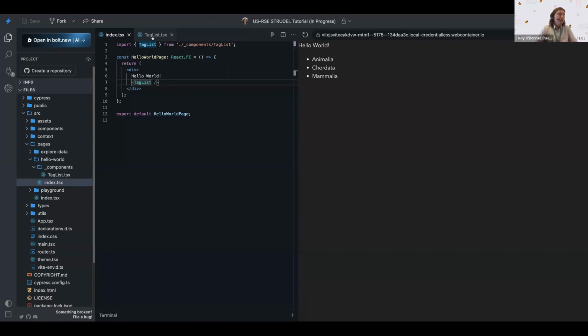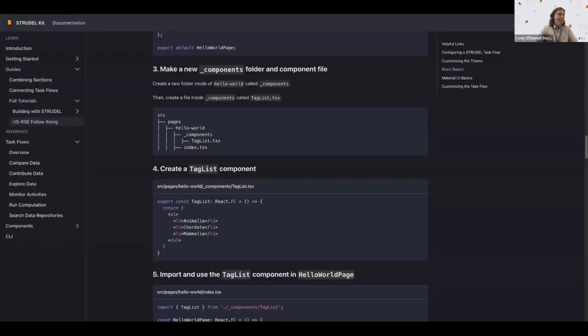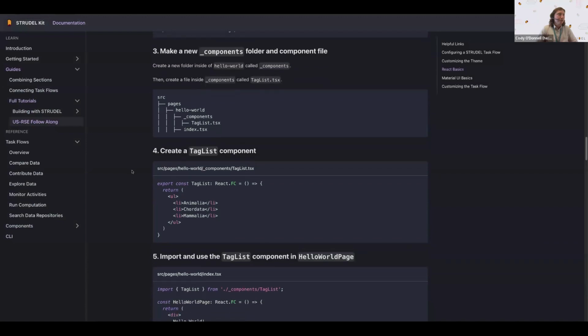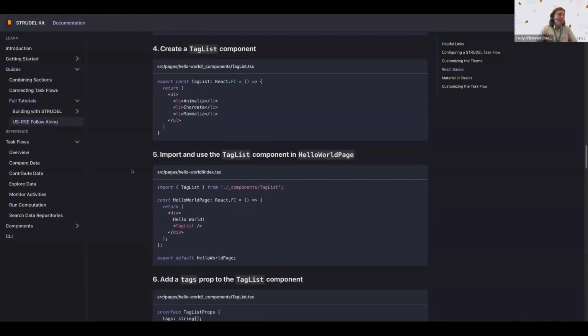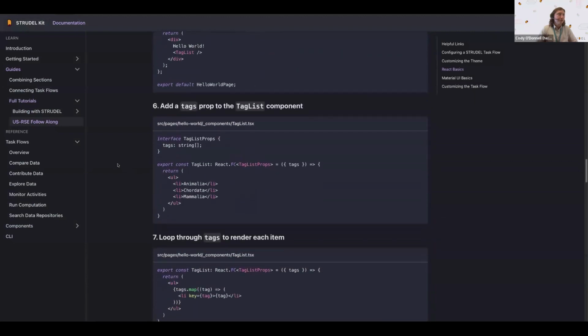So what we want to do is create a tags prop for tag list where we can, instead of statically specifying these list items here, make it so that it could be any list of items that we choose. So going back into tag list, and just orienting ourselves in the list here, we are now at step 6 of the React basics.